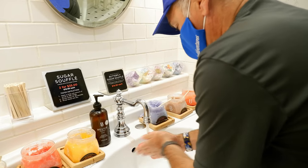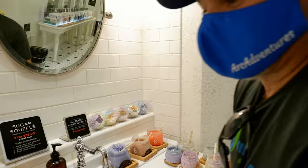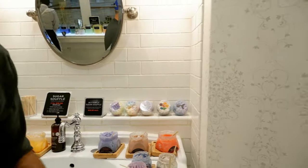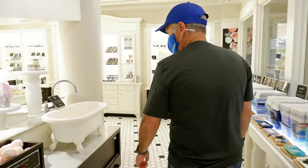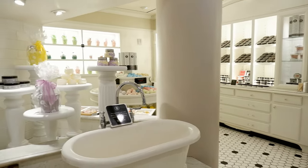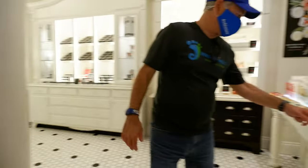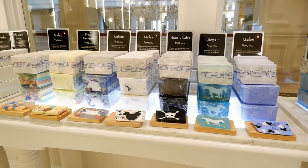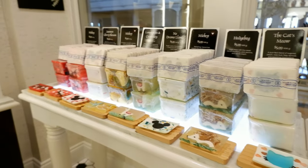Oh, smell her. You can smell it already, can't you? Mm-hmm. Very cool. Oh, and that was unicorn. Very nice. Smells like Pretty Pebbles. Look at this place. Oh, it's a Loopy-sized bathtub. Here's all the soaps with the Mickeys in them. Oh, that smells good. Mickey.